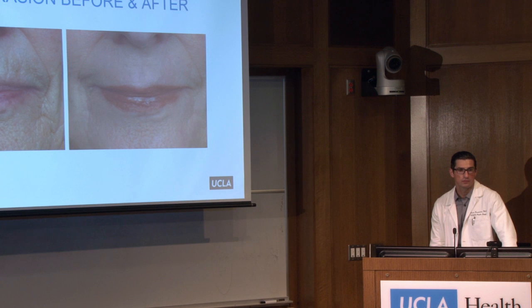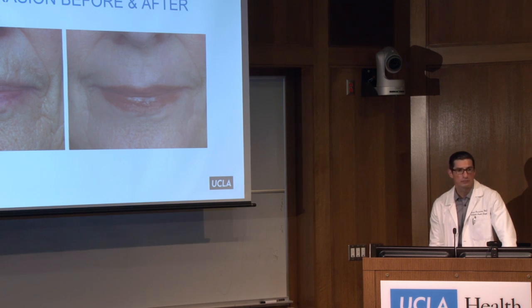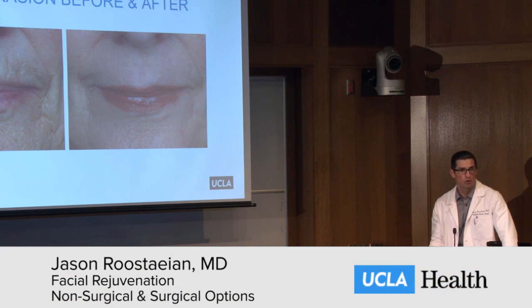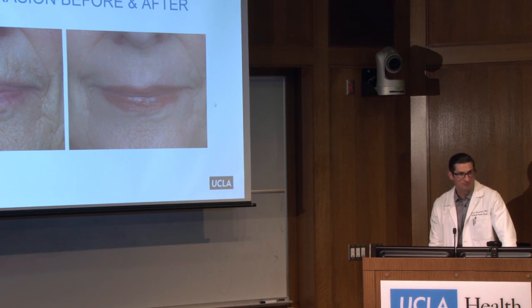You feel the burn, but we do, at the minimum, a topical block. Sometimes, especially if we're going deeper, we will do a local block with lidocaine to make your skin essentially numb. So there are ways around that. Is there a risk of scarring with all this burning? Of course. Again, you have to go to somebody who knows what they're doing.